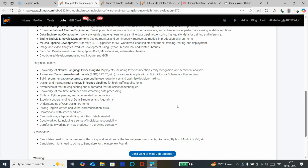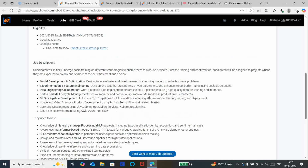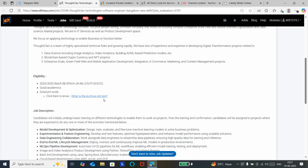And apart from that, you need to have strong English, both written as well as verbal. These are the main skill sets which are required to apply for this. As for the responsibilities, there are different domains in that. Based on your interview, they are going to take you for the respective domain. Then coming to the e-litmus test.